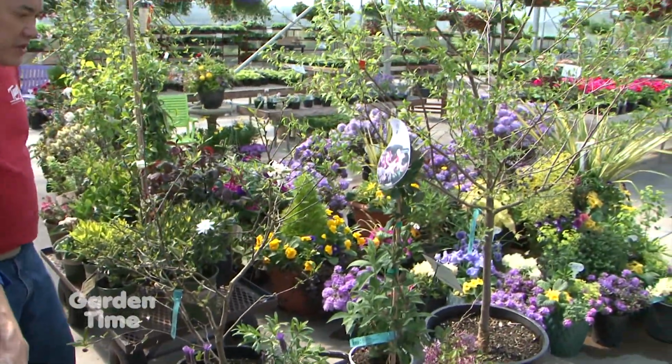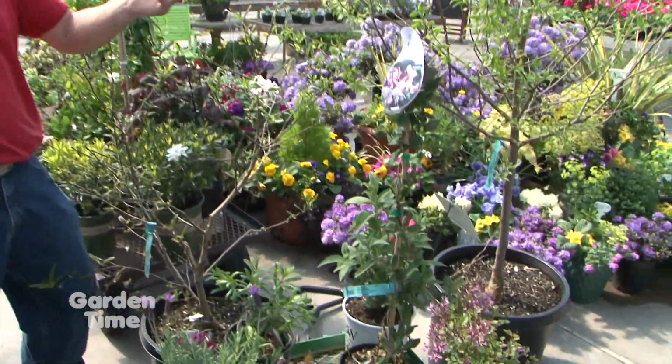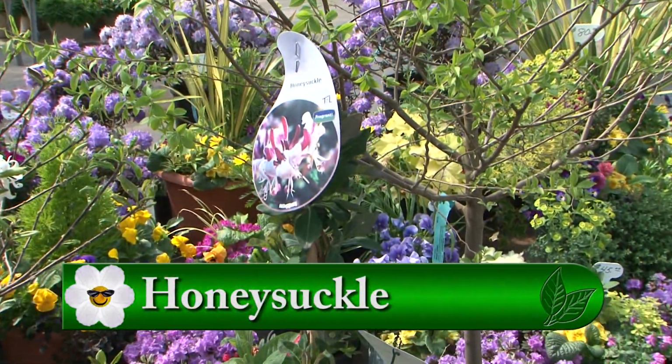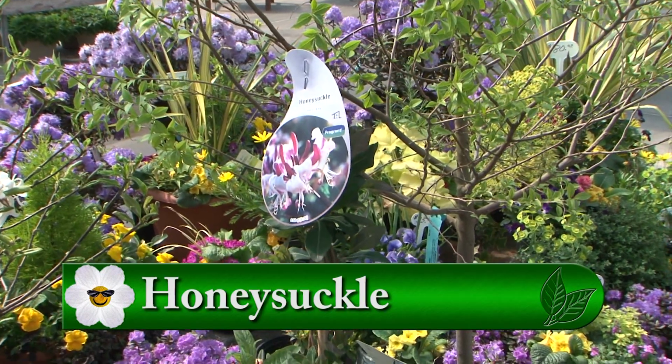That would be great. I don't know how many different honeysuckles there are, but obviously a lot of them are fragrant, some of them aren't, but a lot of them are going to be like what? Butterfly or hummingbird attractants. Yeah, definitely. And people are becoming more and more aware of pollinators, yeah, definitely.